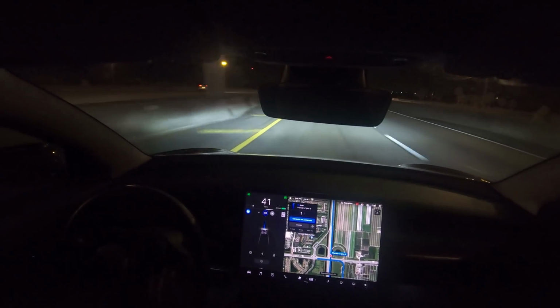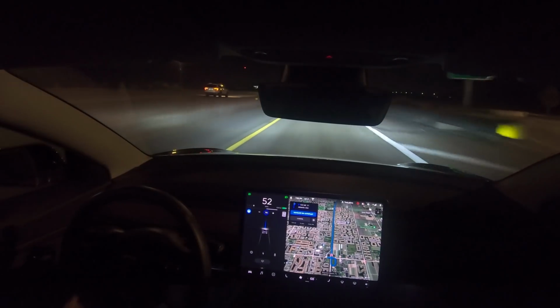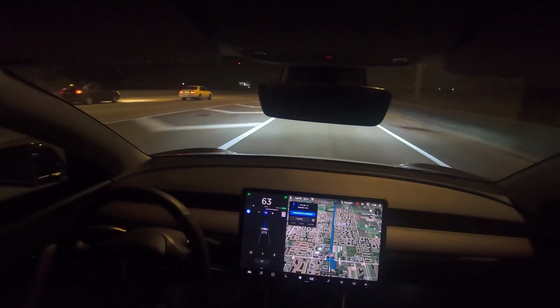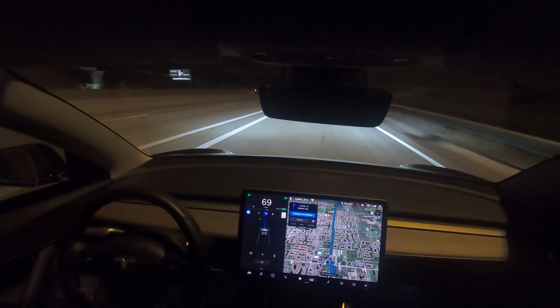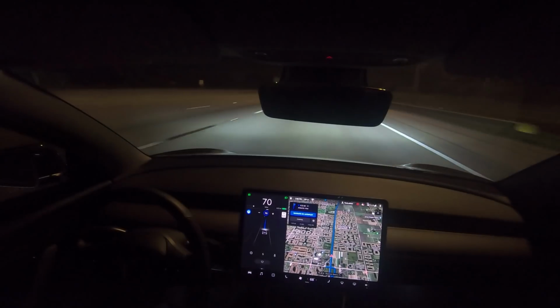So now we're going to take on highway speeds. Let's go 70. We're going to merge into the highway now. We'll navigate on autopilot on ramp. There's going to be a merge coming up. That should be a piece of cake. Perfect.